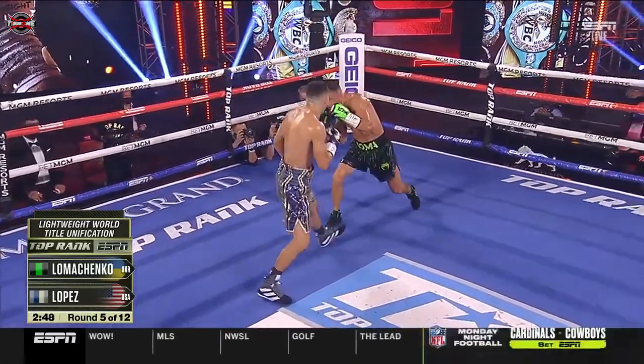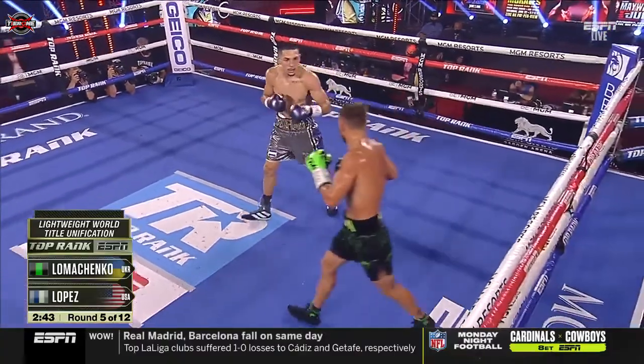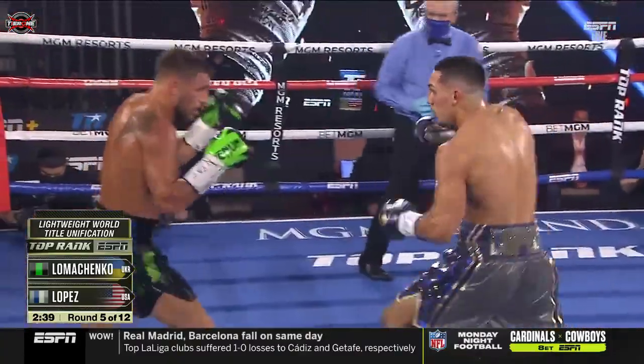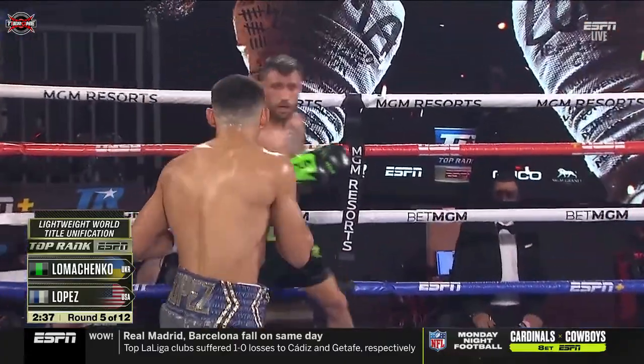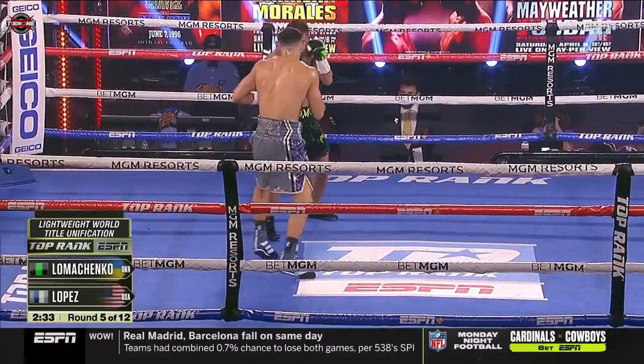Look, Lopez, keep it like this. He's winning these early rounds. A lot of these early rounds, he can keep it just like this. He doesn't need to rush anything. Take his time. And eventually, Loma's going to have a sense of urgency to win these rounds. And so he's going to step to him and open himself up for a big shot from Lopez.